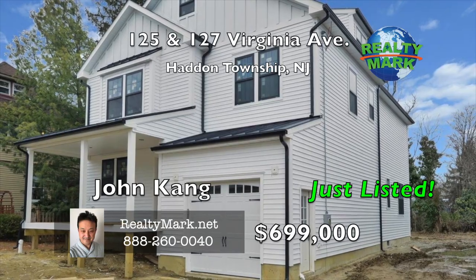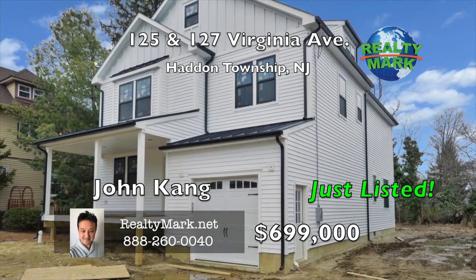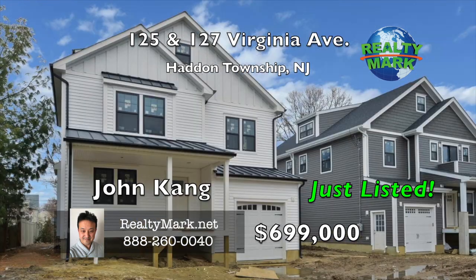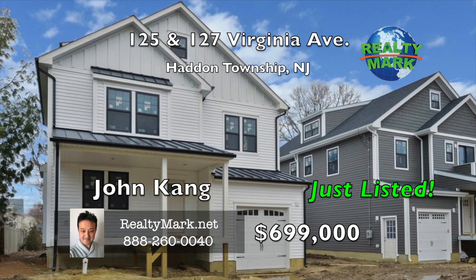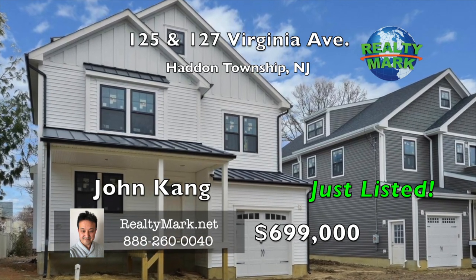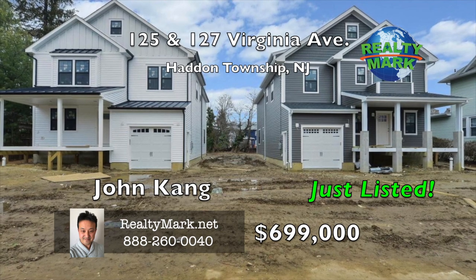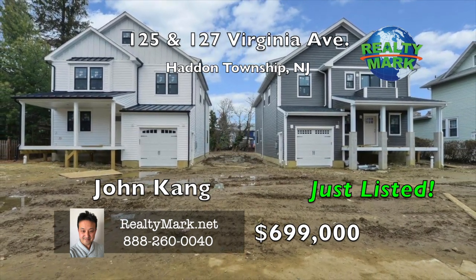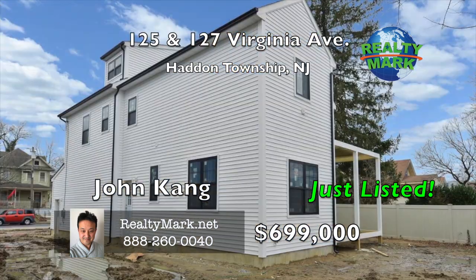Welcome to this beautiful new craftsman style in the heart of Haddon Township. This unique home has design features like no other. Every feature was carefully and thoughtfully put together. Walk into an open concept layout with a step-down kitchen and dining area boasting 10.5-foot ceilings. The kitchen will include a 4x10 eat-in island with quartz countertops. It will also include top-of-the-line appliances like the Italian-made 36-inch superior range.